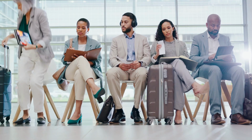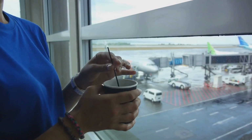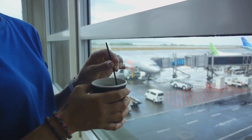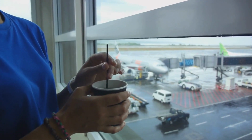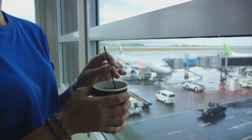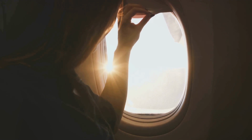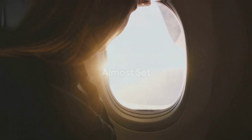Now let's take a look at airport lounges. You might think that only first-class passengers can enjoy the comfort of airport lounges. That's not the case. Several credit cards offer complimentary airport lounge access as a perk. Also, you can purchase a day pass to many lounges at a reasonable cost. Some airlines even offer affordable annual memberships. This way, you'll be able to relax and enjoy some solitude before your flight. With all these tips, you're almost set to fly in style and comfort.